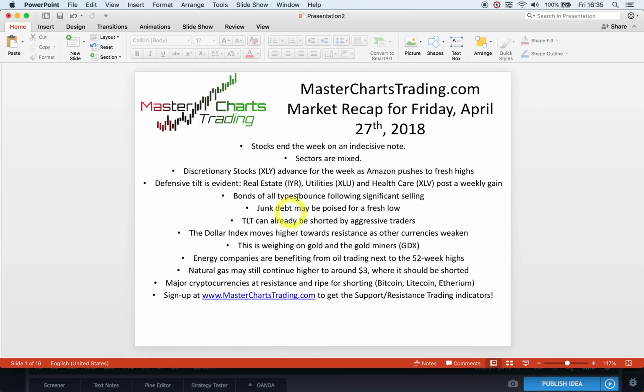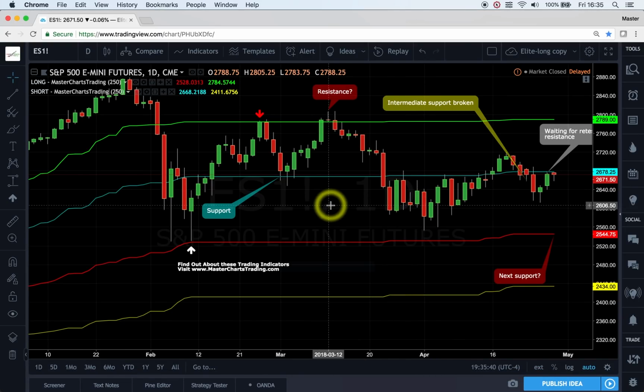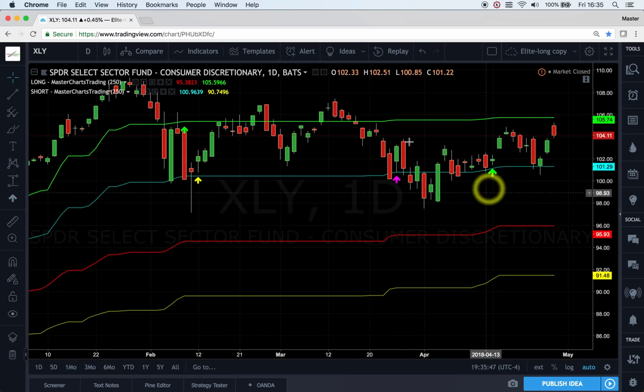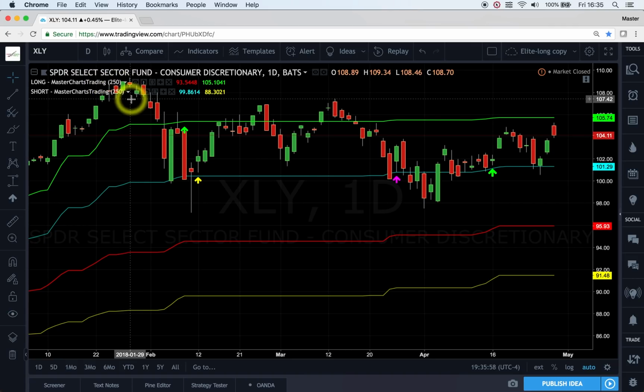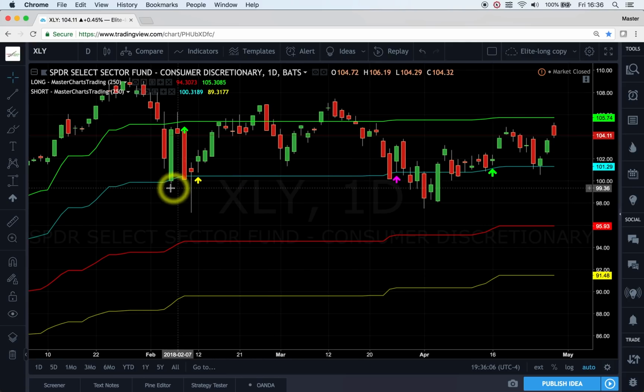So let's look at what else we have. Sectors are very mixed. Yes, discretionary stocks advance as Amazon hits fresh highs. So let's look at some of the sectors. XLY, this is the most economically sensitive sector. You can see that we're very close to fresh all-time highs. The all-time highs were set in January of 2018. So we're really approaching that area, and this is a very strong looking chart.